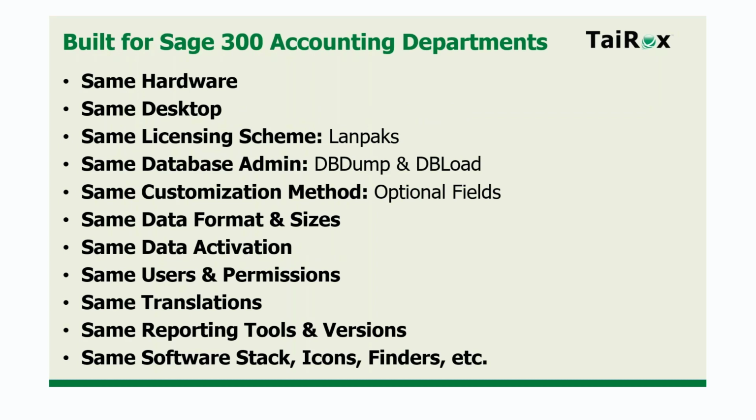So when I say we're built for Sage 300, TaiRox CRM does not require extra hardware. It runs on the desktop. It requires no extra licensing beyond LAN packs. The training is minimal because your people know how to use Sage 300, and your IT staff doesn't have to change their backup procedures.